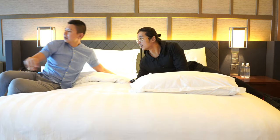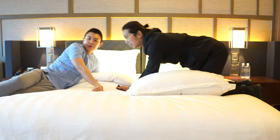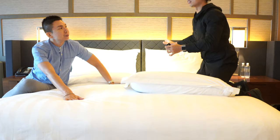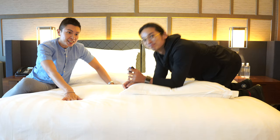Okay. Let's see how firm the bed is. Okay, it's a firm bed. It's very, very nicely firm, and it's not those types with a lot of spring in the bed. Yes, so I think we will have a very good rest once again, provided I don't get drunk.